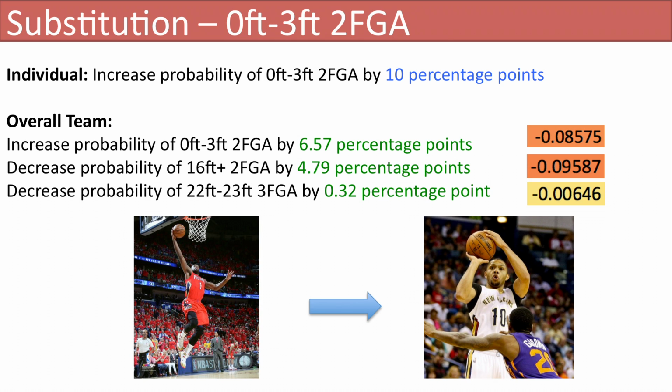And that's in contrast with other locations. So again, if we put in a player that's 10 percentage points more likely to shoot within 3 feet, that's only going to decrease the probability of shooting a corner three-pointer by 32/100ths of a percentage point, so a very small amount. And the reason for that is because those are very complementary events. If you have a player that's driving more to the basket, it's going to draw in the defenders there and allow your team more opportunities for these corner threes. And so those are much more complementary events.